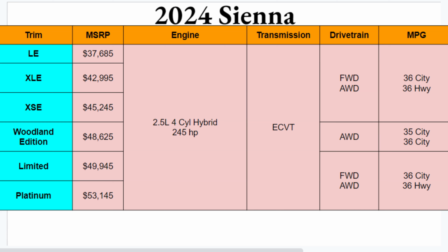MPGs, they're all going to be 36 city, 36 highway, except for that Woodland, which drops 1 with 35 in the city, but still 36 on the highway.